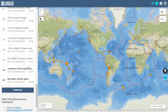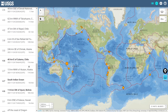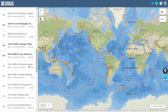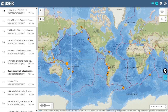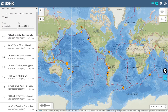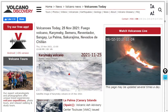And we're just going to scroll up the list here. We don't have time to mention all these quakes, but you'll at least have them on your screen. Bolivia saw a deep quake at 4.6 magnitude. Also Chile, a 4.6 deep quake. Solomon Islands, a 4.9. Deeper than 100-kilometer quake there. South Sandwich Islands, a 5.0. Some Hawaiian quakes as well happening there. We're not going to get too into it. Some activity off the coast of British Columbia and Oregon, it looks like, as well.